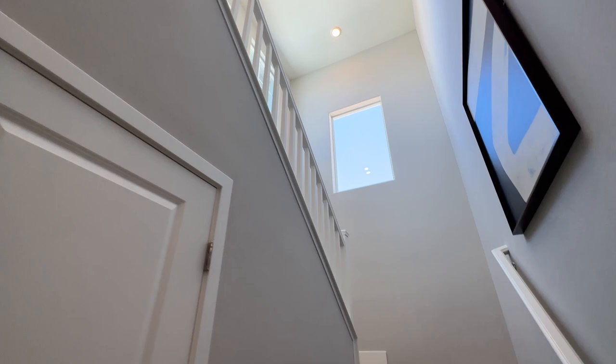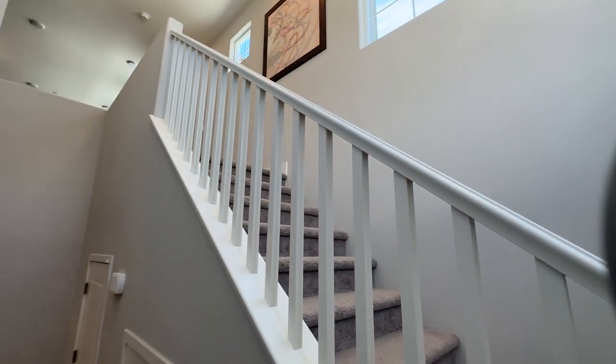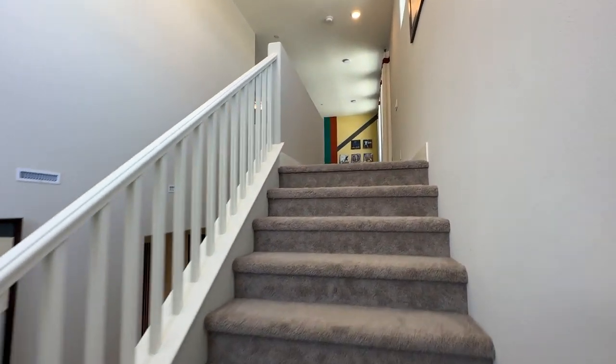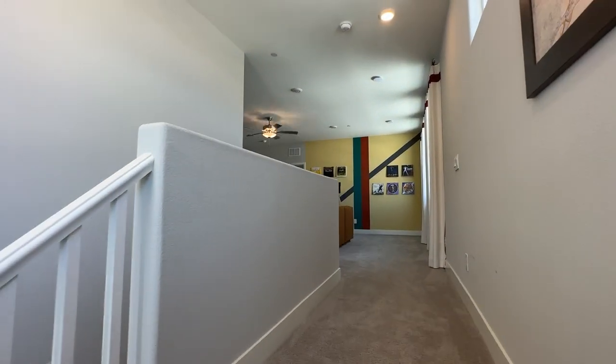Nice tall ceilings up here. Brings in a lot of light. White mission style stair rail, and then you have that pony wall going up to the loft, which is one of the biggest ones that they have.